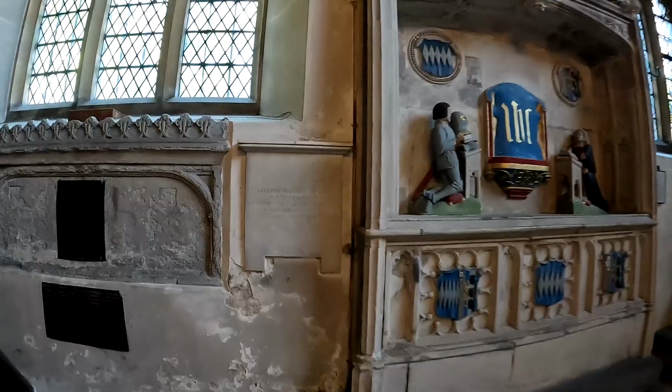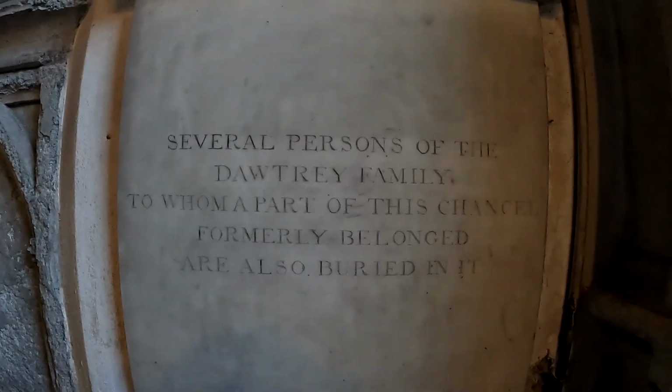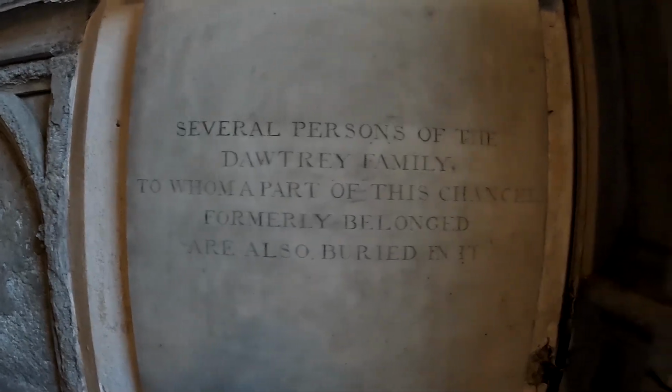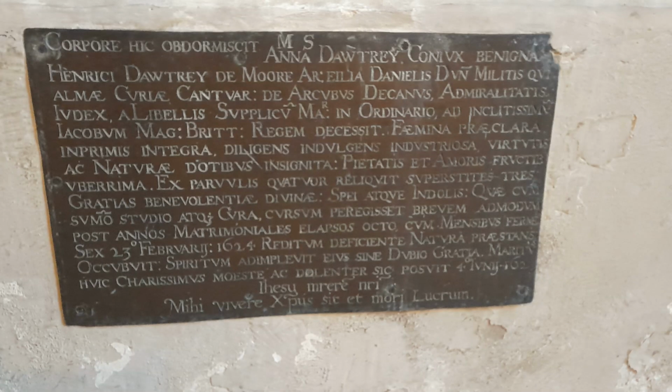one, where the several members of the Dortory family are actually buried in this chapel. "Several persons of the Dortory family to whom a part of this chancel formerly belonged are also buried in it." Clearly here there were some brass plaques in this piece, but they've all been removed by the looks of it. One central one left, but just there in Latin, and this is clearly about the Dortory family.